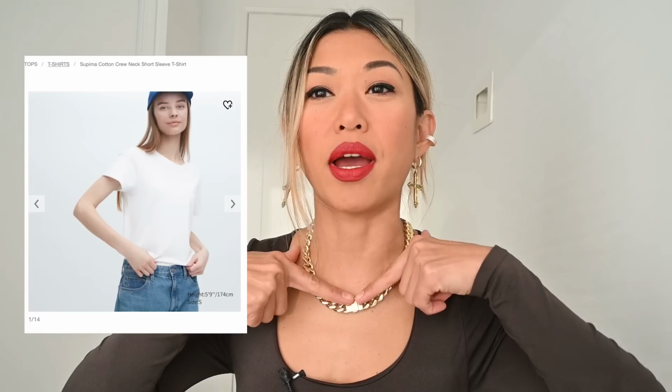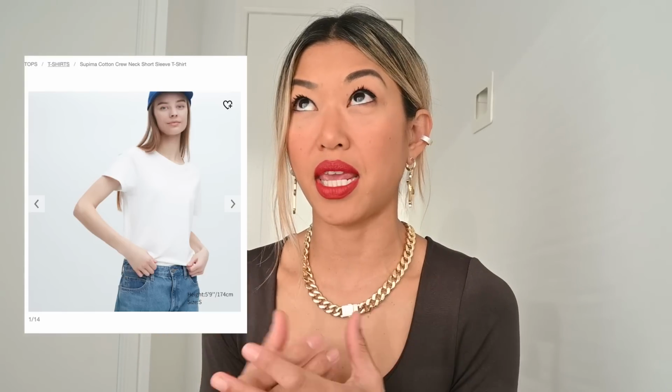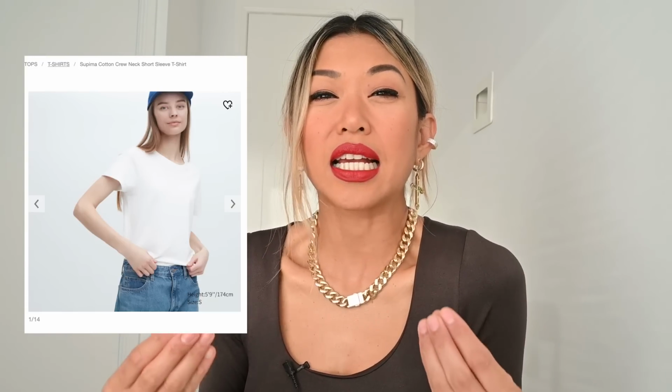A crew neck, so a neckline where it's quite a closed neck, tends to have a clean kind of vibe to it. It tends to go with most body shapes. What you'd be looking for, if it's a tank top, is the cut of the sleeve. Some will cut in, there's just so many different ones.